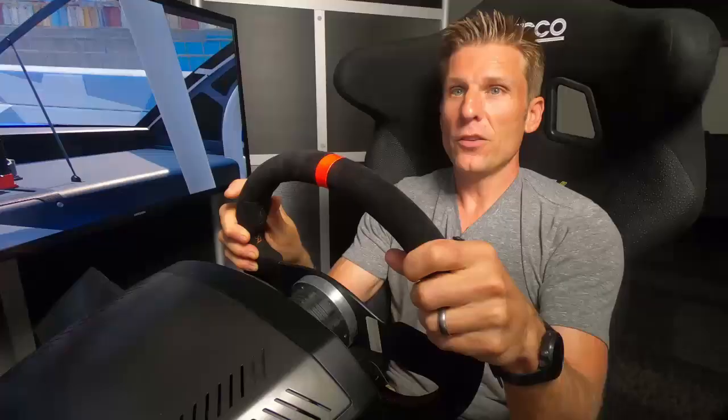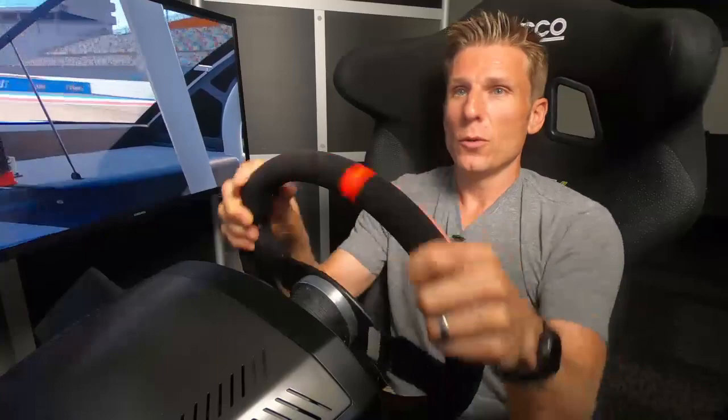So there you have it. There's a lap around the Charlotte Roval with the new chicane on the backstretch.